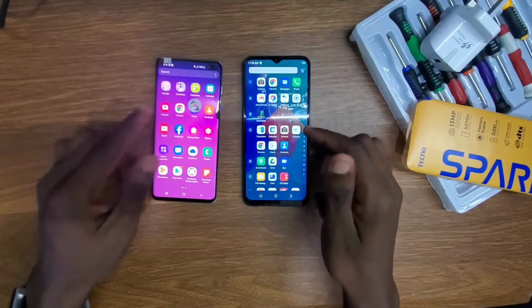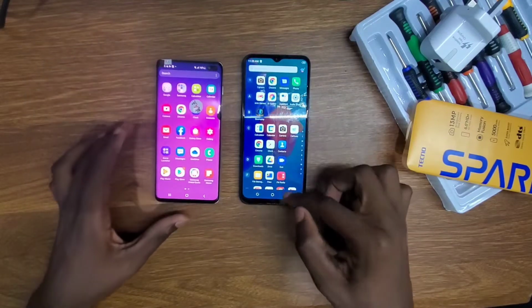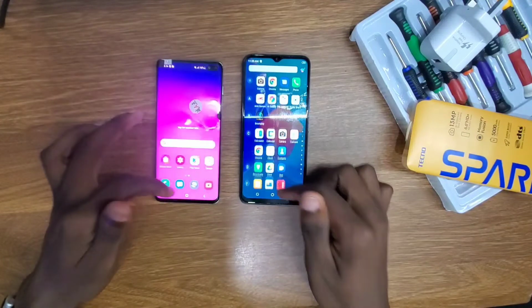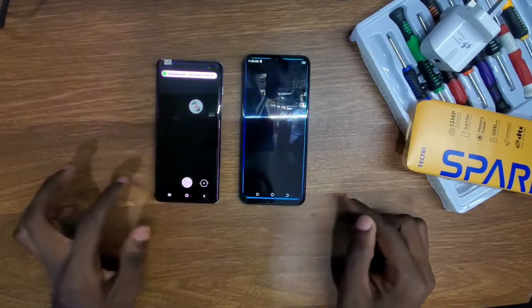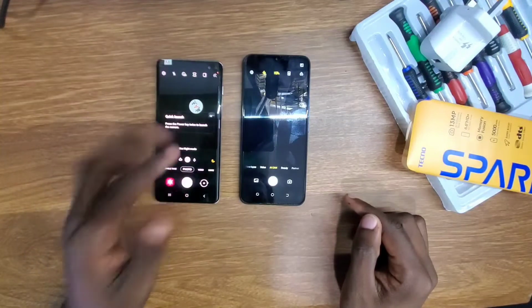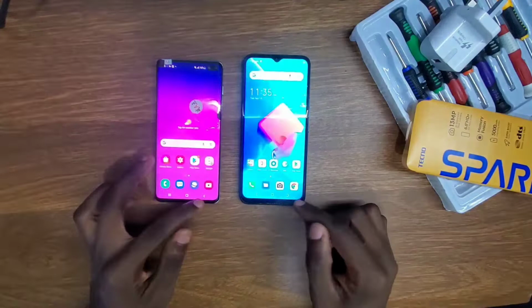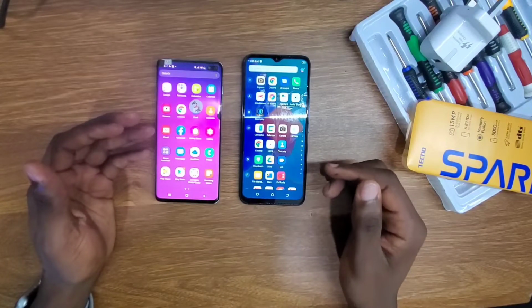So as you see, the scrolling speed of the Samsung is far better. It is faster. When I scroll, Samsung responds faster compared to the Tecno. If I open an app, you see I tapped on the camera, but Samsung opened the camera faster than the Tecno. So this Samsung was released some time back.